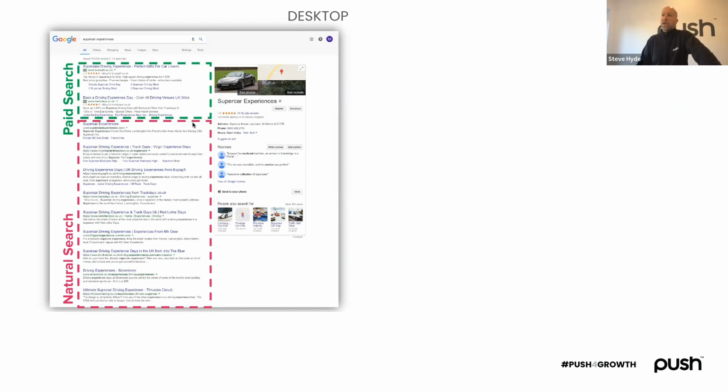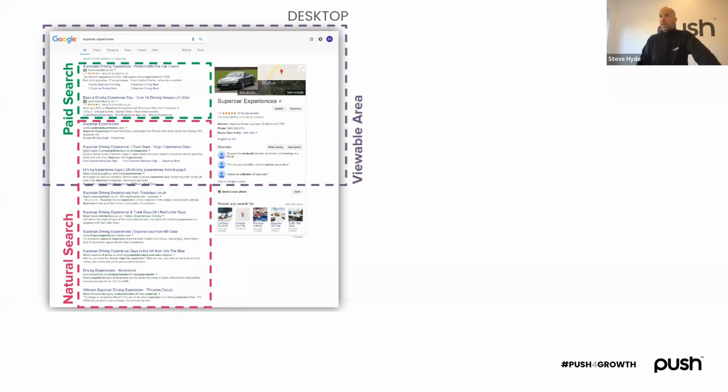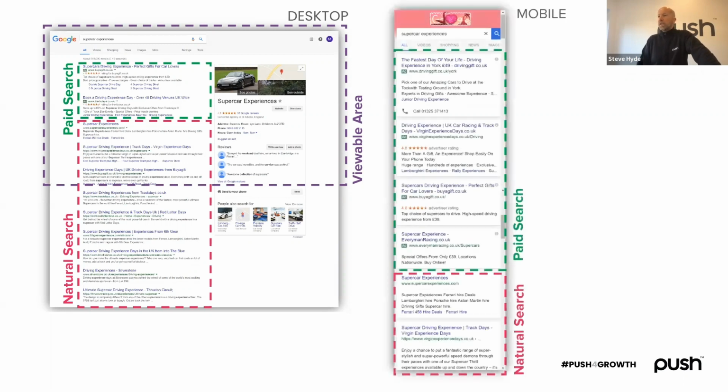And the natural search, or SEO, or organic search, is highlighted in red here. So we're just giving you some examples so everyone's really clear about what we're talking about. I looked at this on a desktop, so that tends to be the viewable area. You can see a substantial amount of space taken up by both PPC, paid search, and the natural search, SEO.